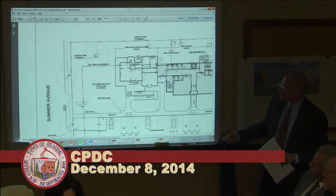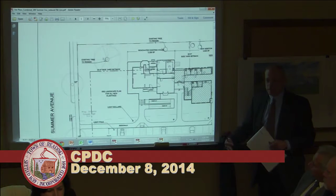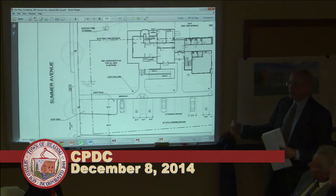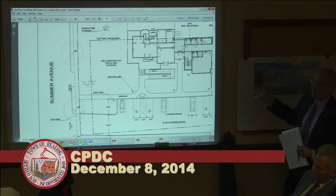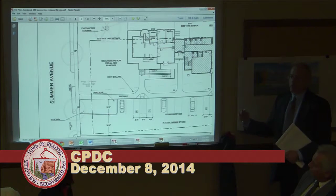We were trying to keep it far enough forward so that motorists, first time visitors to the site, could find it, low to the ground. And again, it would not be internally illuminated, but there would be a couple of small ground lights that would shine on it and would be on the same time clock as the rest of the site lighting, which is very limited because we're not there in the evening.